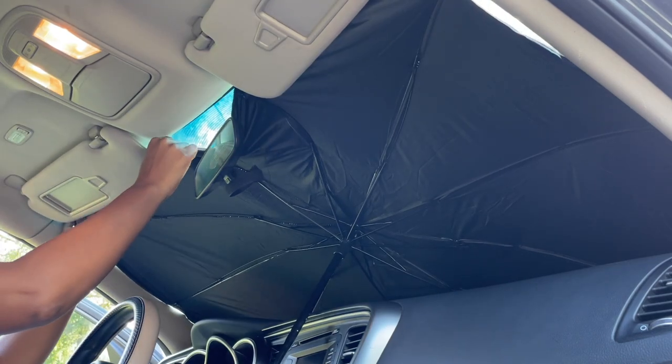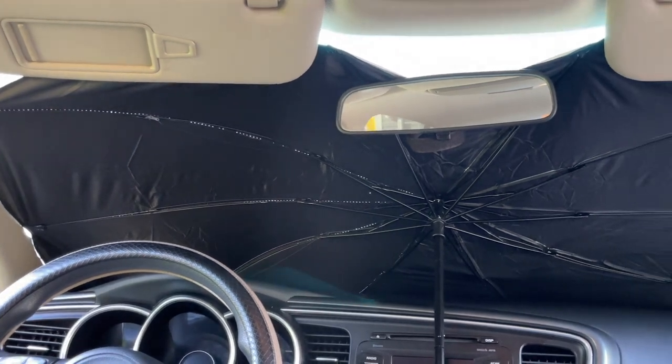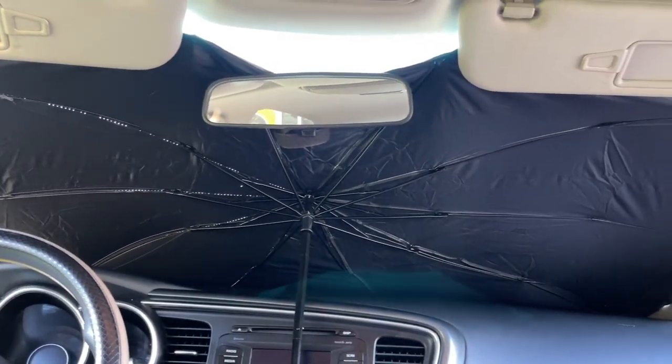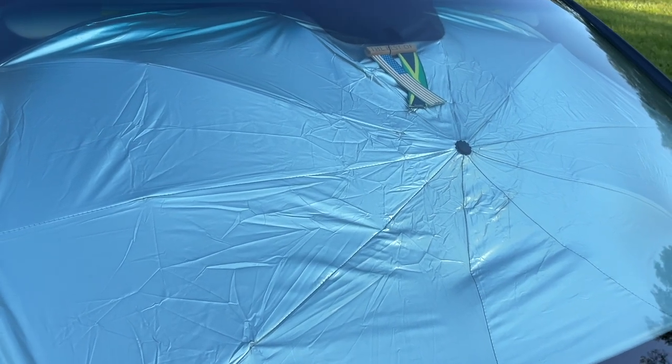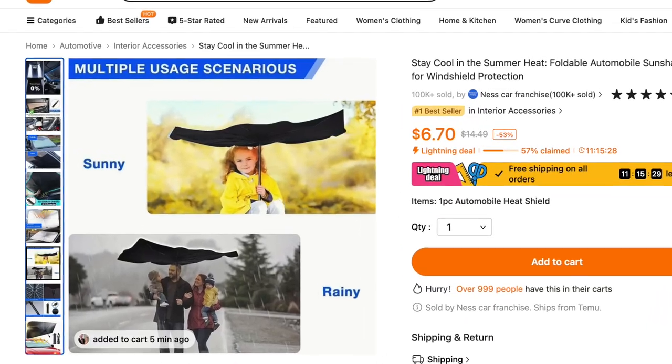I really wound up liking this item. It actually just looks like an upside down umbrella or a flat umbrella. And I actually saw some people on the website using it as an umbrella. So you get a 2-for-1. It's especially perfect for climates like Florida, where it is super hot and super rainy like all summer.